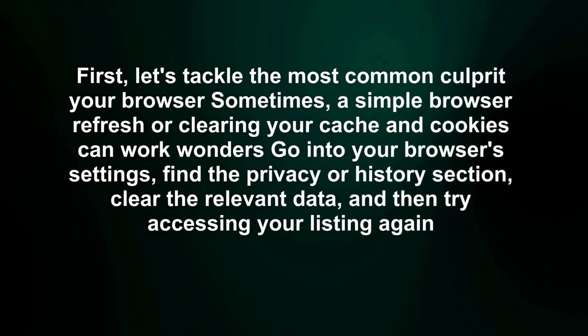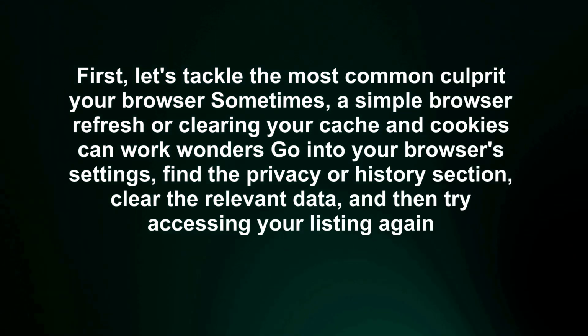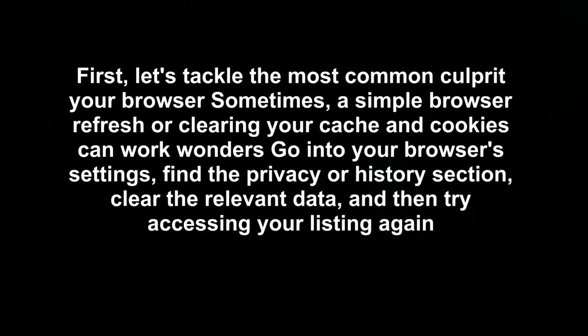Go into your browser settings. Find the privacy or history section, clear the relevant data, and then try accessing your listing again.